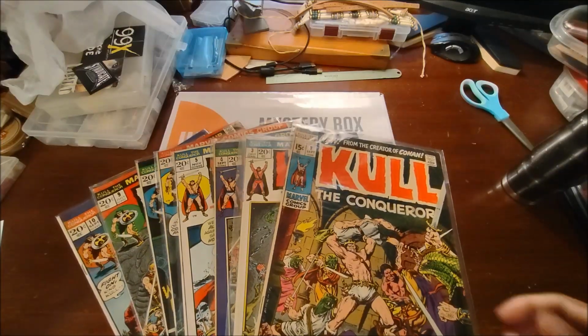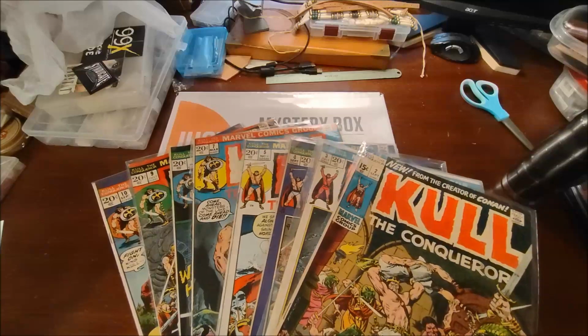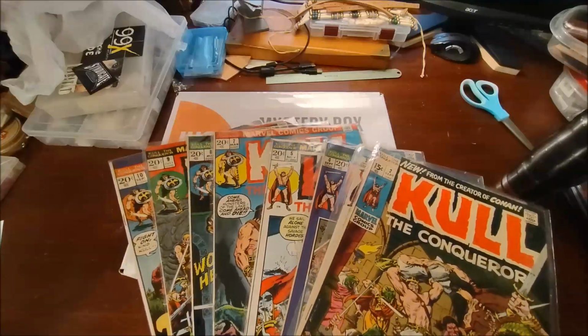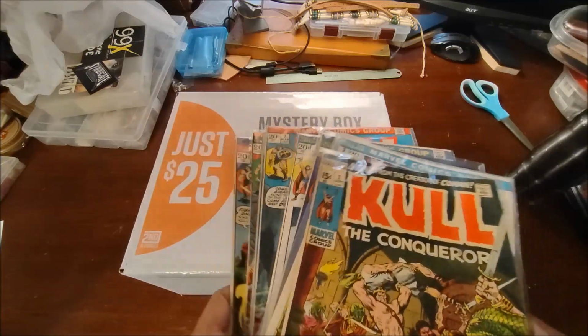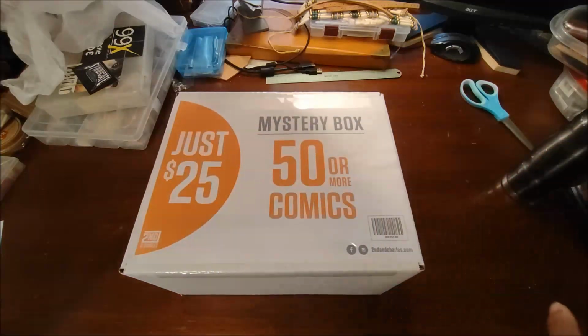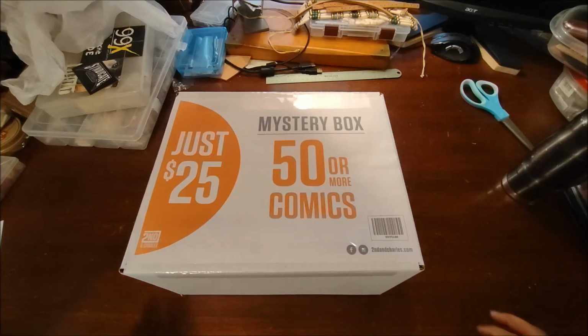Conan the Conqueror, 2, 3, 4, 5, 7, 8, 9. I already have 6, up to 10. I don't have number 1, but they weren't that expensive, $2 to $5 a comic. They're not in the best shape or anything like that, but I just thought they were really cool.